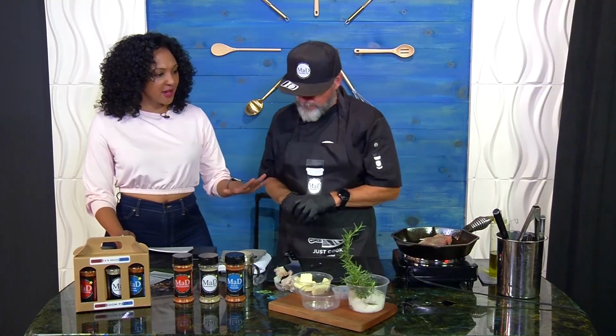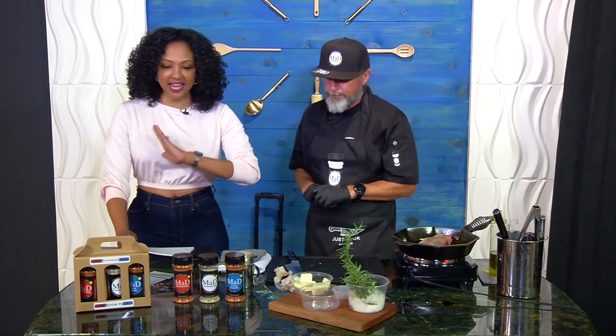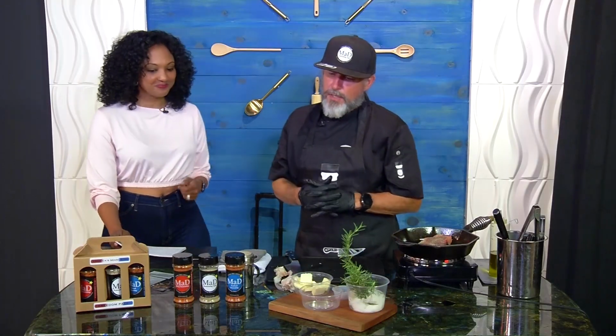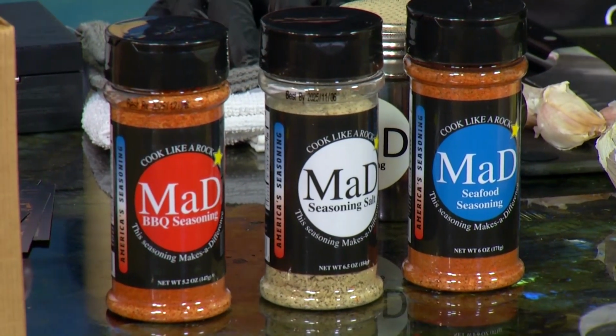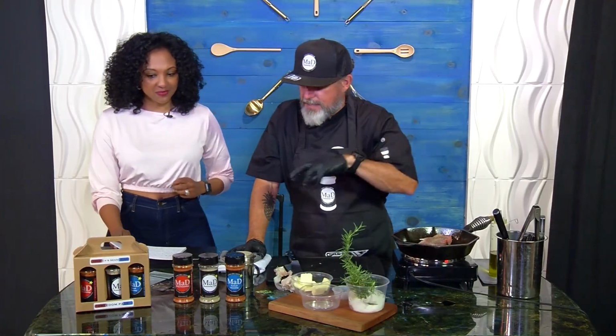And while that's searing up, when it comes down to Mad Seasoning, this is your brand, correct? Correct. Tell us a little bit about how you developed it, and also about the name. I love the name. So Mad Seasoning was a seasoning blend that I made in the restaurant business. We would make it every morning, grind fresh black pepper, add it to kosher salt and a couple other ingredients, and we would use it on anything.